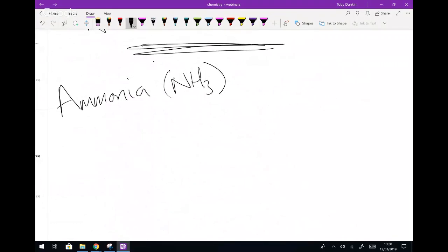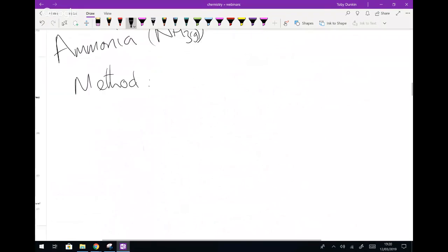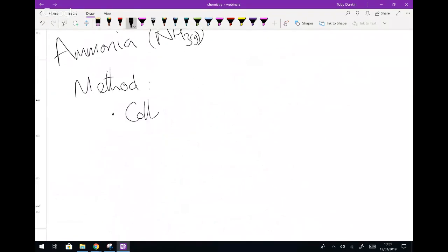Okay, ammonia. Now, ammonia is a gas. However, most people see it as a solution, but ammonia is a gas. And the test for ammonia gas, let's run our method. So again, it's a similar one to chlorine. So we have step number one, collect gas. We've always got that one, so it's nice to be there. Using damp red litmus. Note the switch. Please note once again, this needs to be damp red litmus.